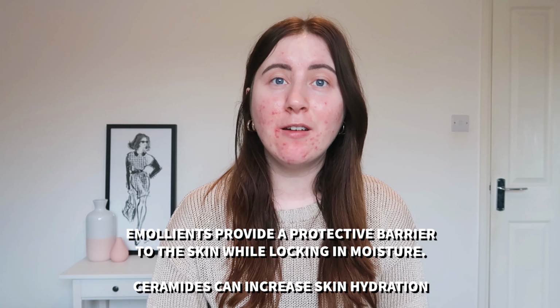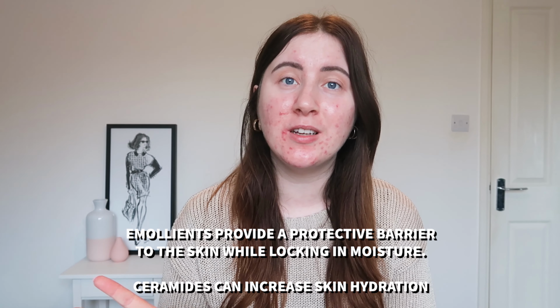So when it comes to a moisturiser and you're making sure your skin is thoroughly prepped, you want to look out for formulas that are full of emollients, ceramides, and then as a bonus you want to make sure that it's definitely got some hydrating ingredients in there, for example hyaluronic acid.